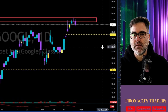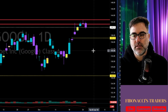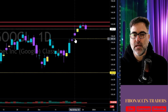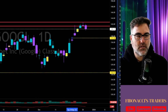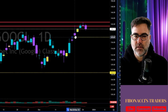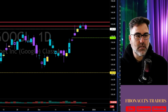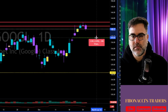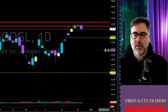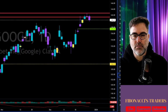2.3% to the downside. 2 more trading days for 2023. Will we get this gap? The gap is from here. If we are a little bit more accurate, let's do it from here. Now let's see. 2%. So 2 days, 2%. Let's see where Google is heading.